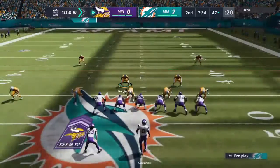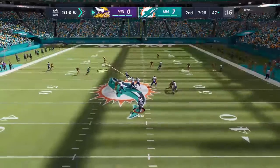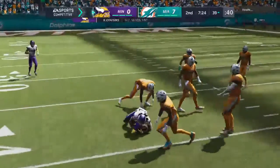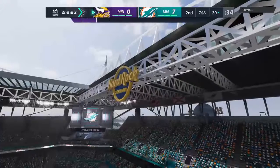And so many times defenses say, okay, we've got you hemmed in. But if you're running the football, at least you know where everyone is coming from. You don't have to worry about the backside at all. That allows you to run with a little bit more confidence as you traverse down the field. And they'll get him down after a pickup of 8, 2nd and 2.